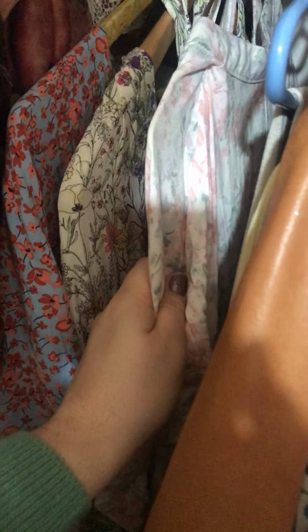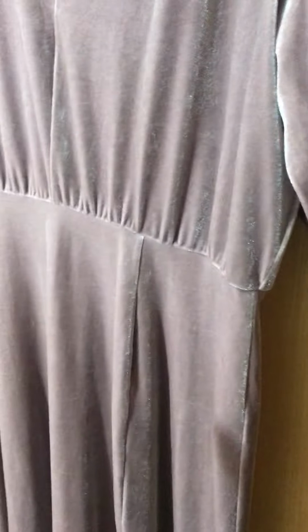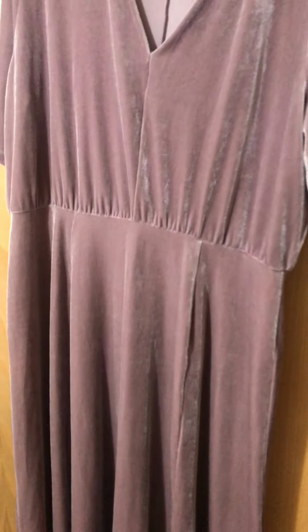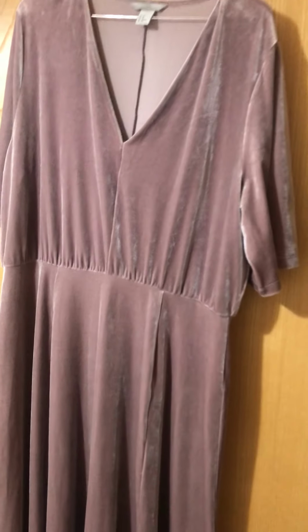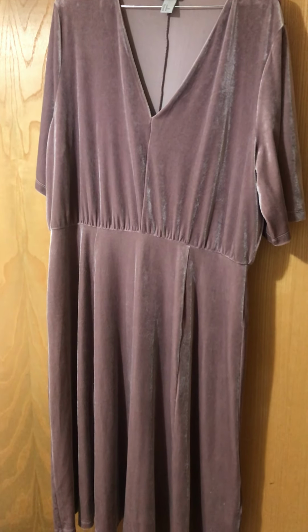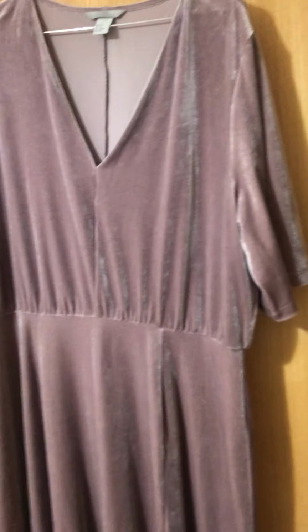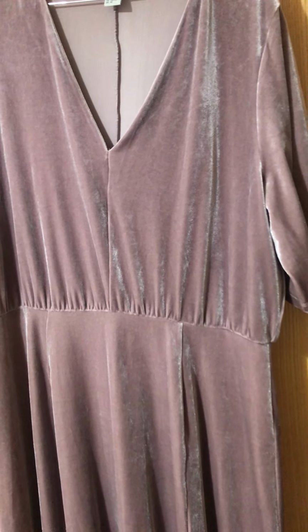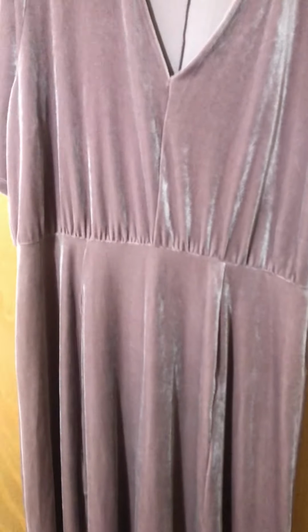Some of it's true when I talk about this. Maybe I should say that I pulled this out because I love it, but I think its time has passed, even though I still really like it. So it's difficult for me right now to let go of this. I have worn it only a few times, and when I did, I really enjoyed it, but I have others, and I haven't reached for this in a while.